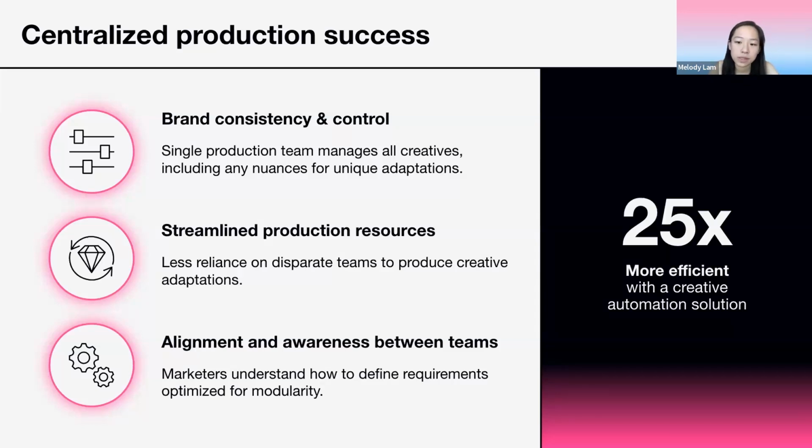What's crucial for the success of this setup is that alignment and awareness of modularity is key. For marketers, this means that they have to understand the basics of modularity so that they can brief creatives accordingly. And for creative operations teams, this means facilitating proper setup between marketing and production teams to ensure division of labor is clear and requirements are met on both ends.